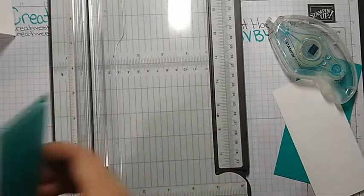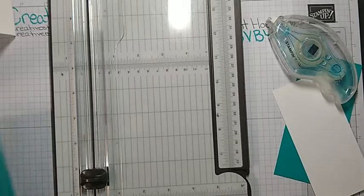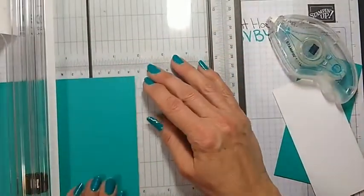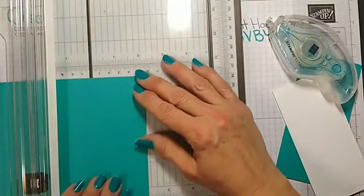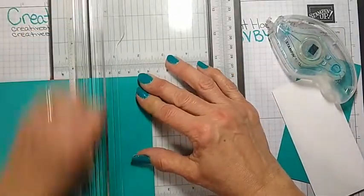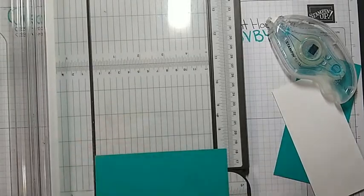Okay, so this piece was 2 5/8. So I've got to make it 1/4 inch smaller. 2 5/8. So we're going to go 2 1/2. I think that should be right. Let me make sure. Nope. 2 3/8. Almost made another mistake. 2 3/8 by 5 3/8. I have to remember to fix my measurements before I post this.